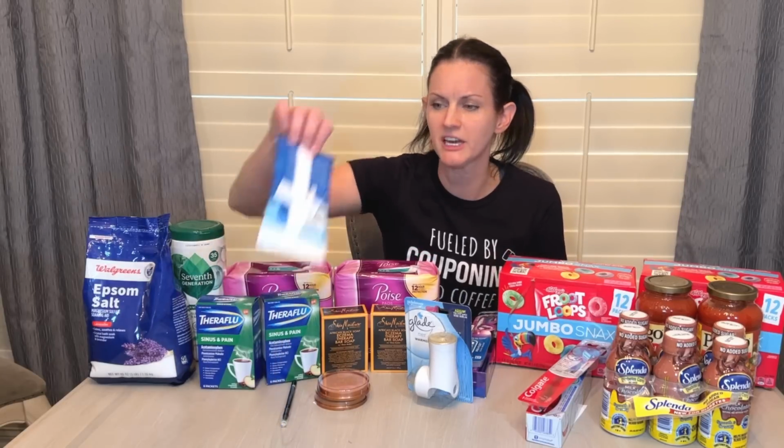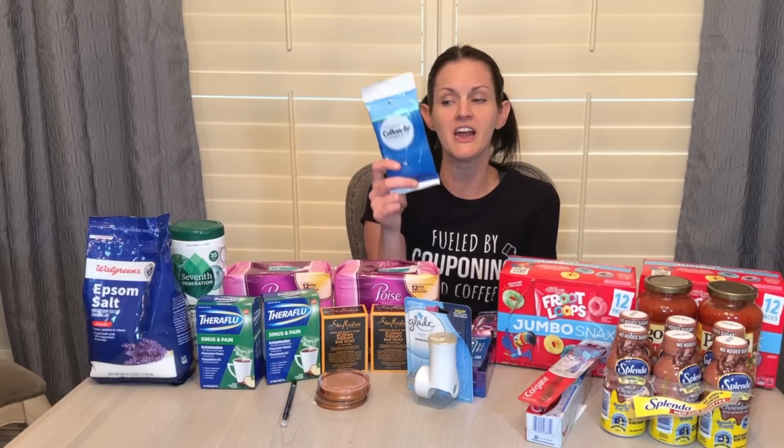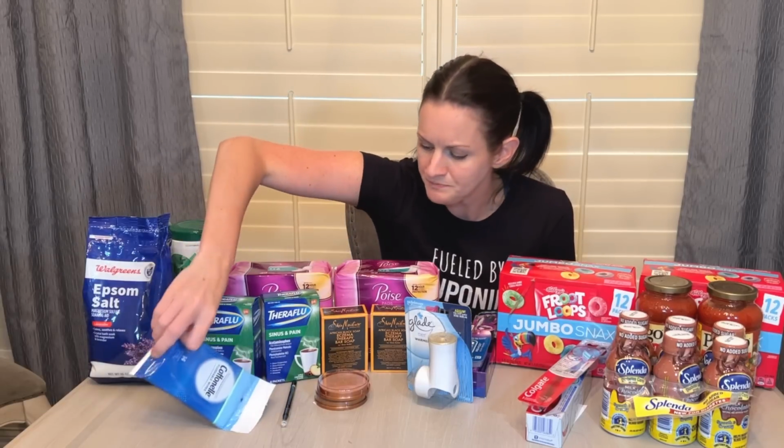Another moneymaker that I'll tell you about is on these Cottonelle wipes. This is in the toilet paper aisle. These are $1.29, but submit to the Shopkick app because these are qualifying for $1.66 back when you scan it and buy it, making your final cost free and a 37-cent moneymaker.